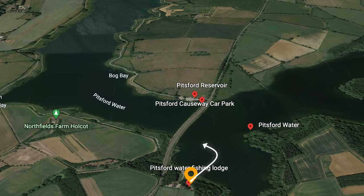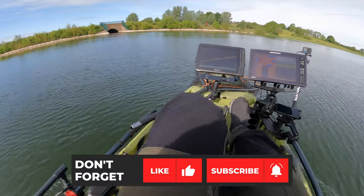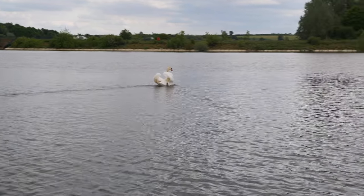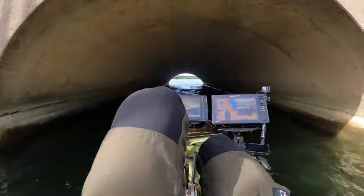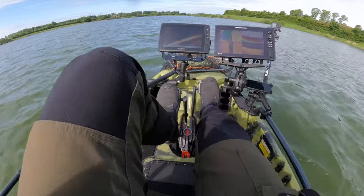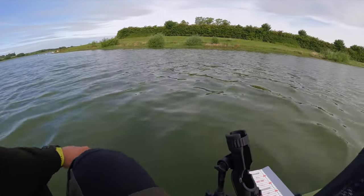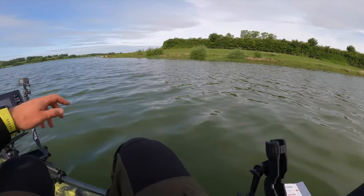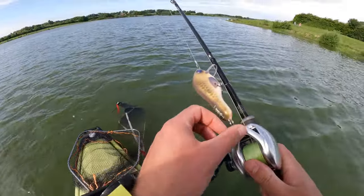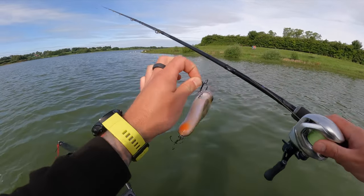We are going through the tunnel on the main bowl of this reservoir. I've just looked behind and everybody stayed in this part now. First spot. So I'm gonna start with the crankbait for pike. Water is 2.7 meters deep.